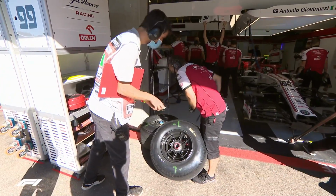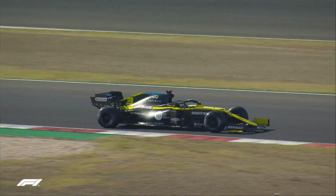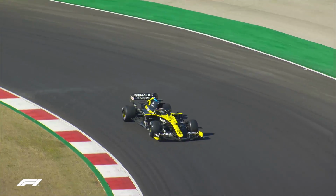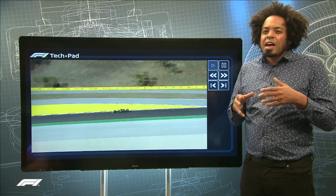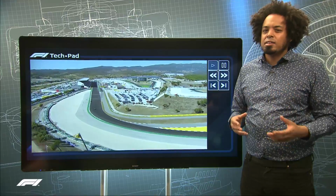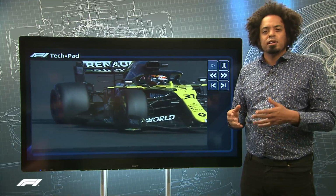And the reason they have to bring new tyres for next season is the aerodynamic rule changes, which we're going to detail a little bit later in the season, but most of the cars are going to lose about 10% of their downforce, and the balance of the car is going to shift. This means that you're going to have to use the tyres slightly differently. So what Pirelli wanted to do was understand how these tyres would work on the current cars, take that data away and analyse it.